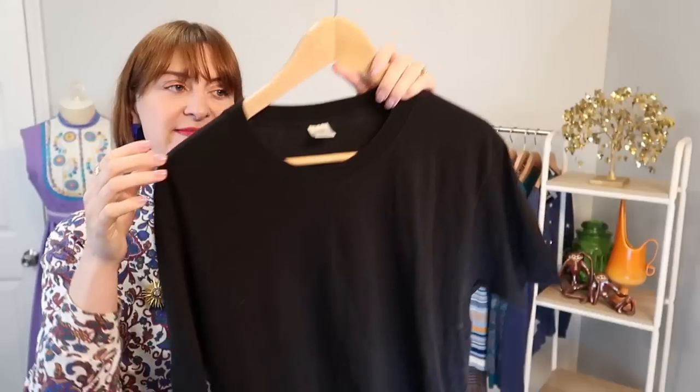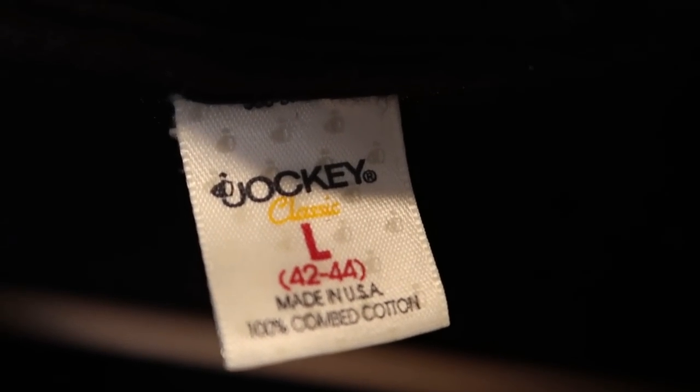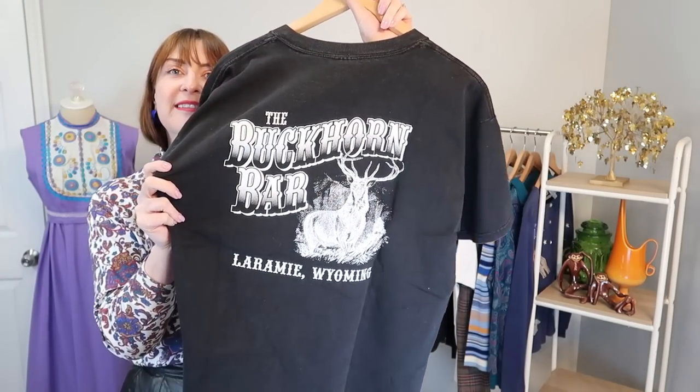Also got just a plain black vintage jockey shirt. It has the single stitch construction, so probably an 80s piece and just a black basic tee, but I thought I would dress it up a little bit to show you how it can be a nice layer.